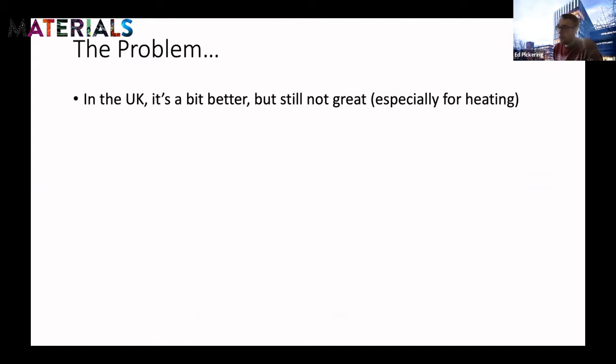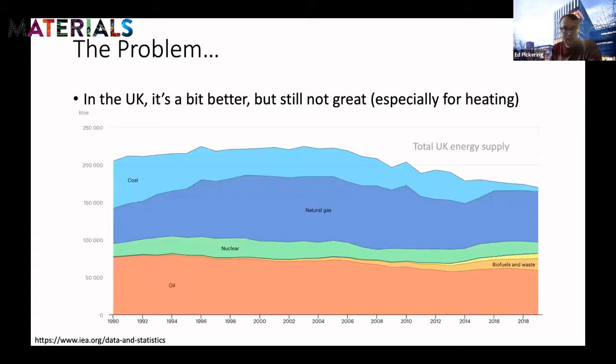And the problem is a little bit better, but still not great in the UK. This is the total UK energy supply, and we can see that as we've progressed through the 2000s, the amount of energy that we've used in the UK has decreased. That's because we've become more efficient at insulating things, or we've adopted things like LED light bulbs. And it means we've nearly totally eliminated coal, but still we burn a huge amount of natural gas and oil. I've highlighted natural gas here because in the wintertime, over half of the total energy we use is for heating our offices, workspaces, and providing other sorts of heat in industry. And most of that is derived from burning natural gas.